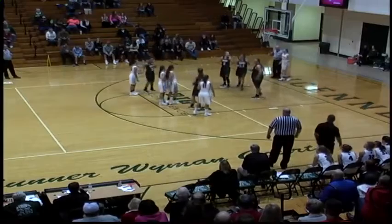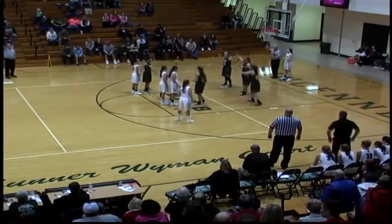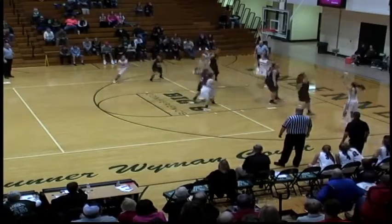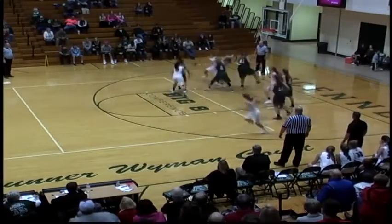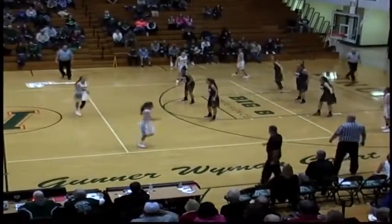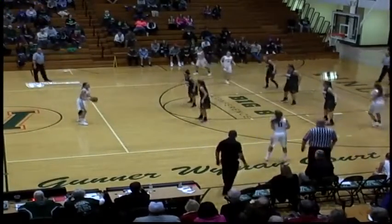So taking it out on the baseline will be McKinley. McKinley inbounds it in the corner. Here's Hamilton open. Won't go. Rebound, though. Reva Hamilton. Reva will back it out now. Another opportunity here for North Knox.